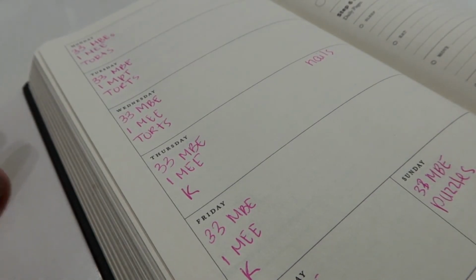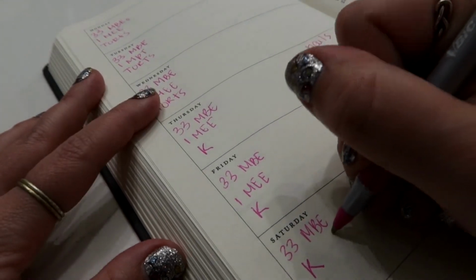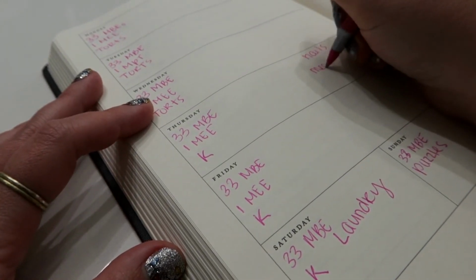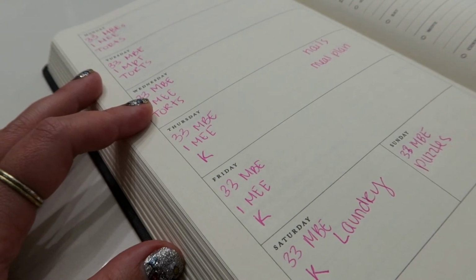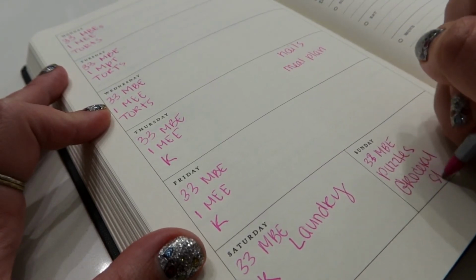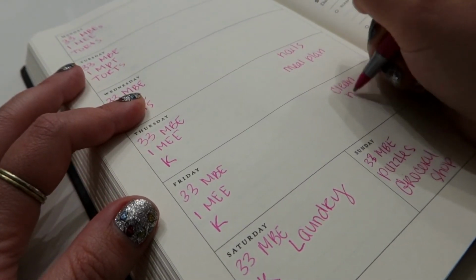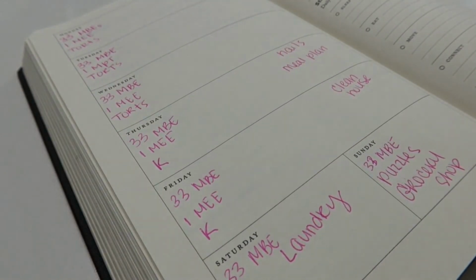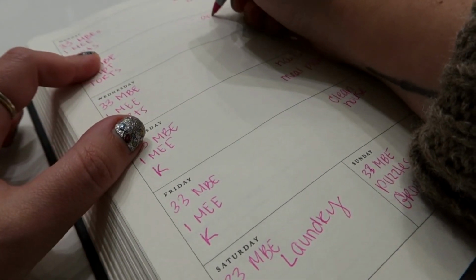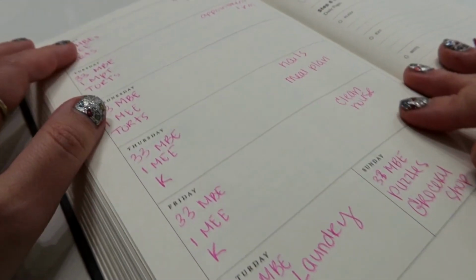Then you want to make sure that you have those life things that you have to take care of. So for example, I do laundry on Saturdays and I meal plan on Thursdays and we grocery shop on Sundays. And we get the house clean on Fridays. So you want to get that all in there as well. And in case you had appointments, like I said earlier, if you had an appointment at 1 p.m., whatever the case may be, you would add that.